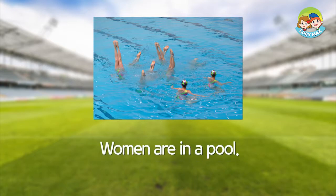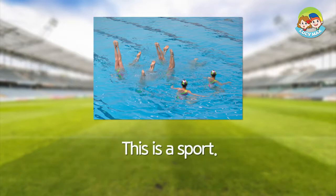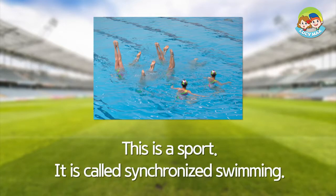Women are in a pool. They perform a beautiful dance. This is a sport. It is called synchronized swimming.